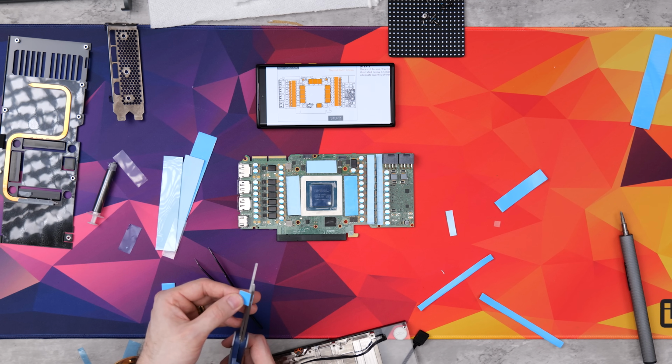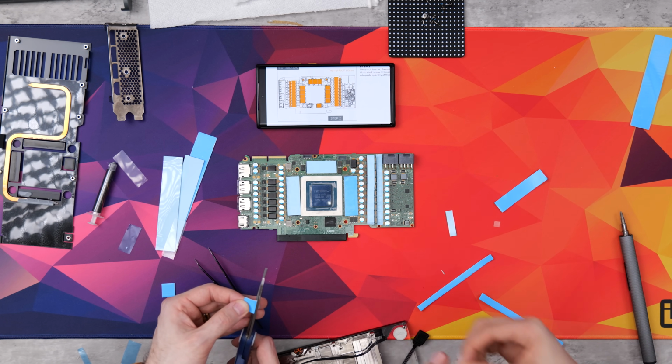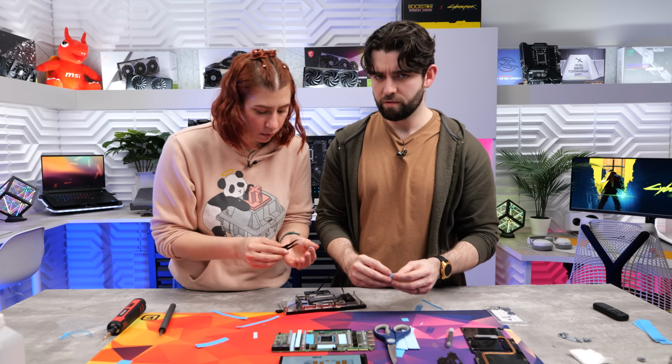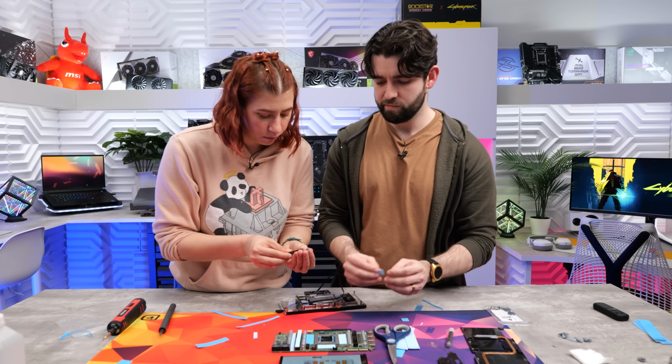We did think about doing a pre-waterblock GPU for this, but I kind of wanted it to be all EK because I don't think we've ever done a full EK build, have we?